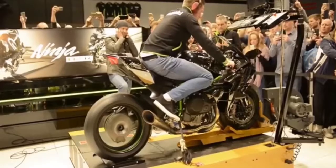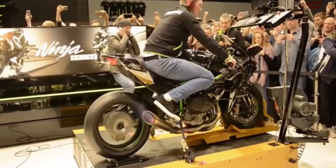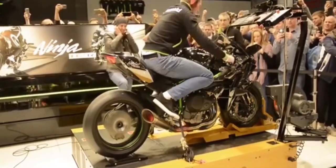Up next is our second most powerful motorcycle. Number 2, Kawasaki H2R. Even though Kawasaki has made a limited run of these and they aren't technically road legal, the H2R is still one of the most powerful production motorcycles ever made.